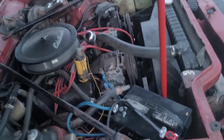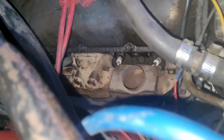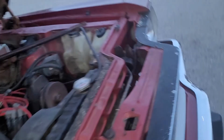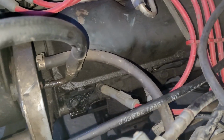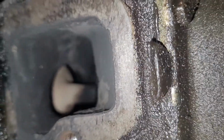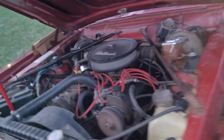Alright, I got one manifold in, all torqued down correctly. Now that actually wasn't so bad. The new gaskets are in there, and it's seated in pretty nicely. And on this side, we still have one more left to do. But as you can see, it looks pretty good down there. I think this is going to go pretty smoothly.